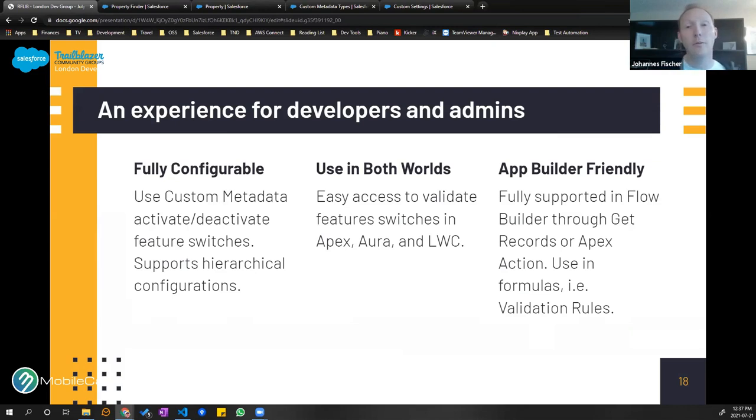You can also use feature switches in formulas, but there's one caveat around it, and that is the hierarchical feature doesn't work there because you actually need to reference a particular switch record, and one switch record can only be one of the levels. So you need to typically revert to going with the global settings only for using validation rules or using feature switches in any kind of formulas.